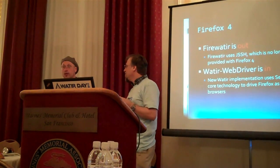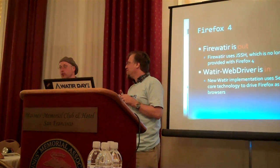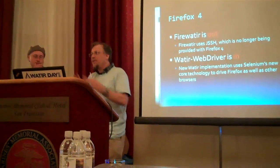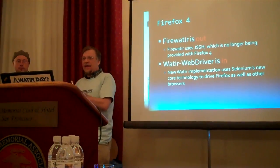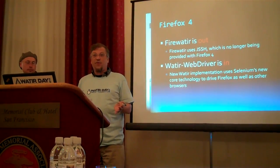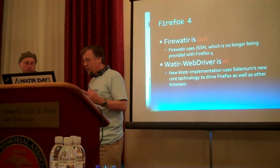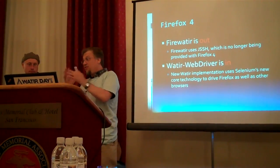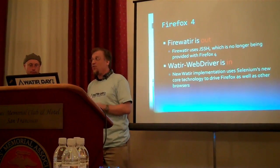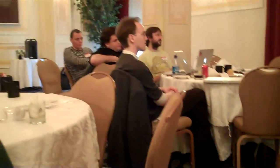So this was actually the driving factor for moving to WebDriver. It was one of the things, and it was happening at the same time the WebDriver project was moving ahead, and they had, to me, a much more compelling story for a better way to support Firefox 4. So we decided between ourselves that that's going to have to be the future. It's interesting that Firefox 4 got launched this week, as we have this event. The questions about this have really popped up a lot in the Water community over the past week, as people ask what do we do about this, how does this work, and how do I get JSSH for it? But it really is going with WebDriver.